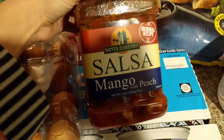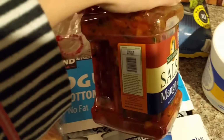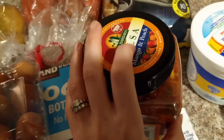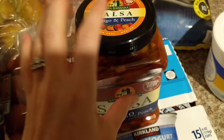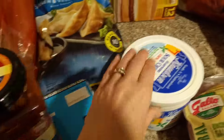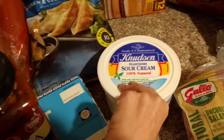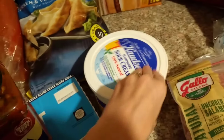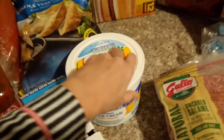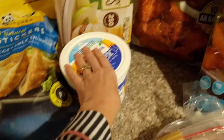I have never tried this before. This is their Santa Barbara salsa, mango with peach. It's about $5 for this huge thing, and I love fruit salsas. And I've been really into just salsa, sour cream, and chips lately, so I am going to give this a try. And then for tacos and also to go with my salsa and chips is this big old tub of sour cream. I think it's 3 pounds, so that'll last us for a while.